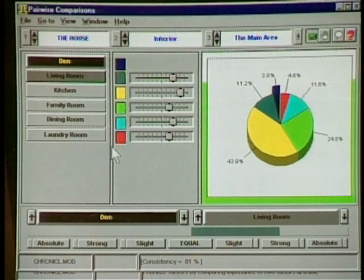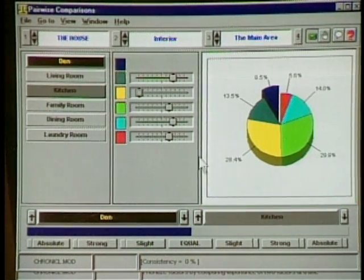All right, and that happens because I move those sliders for each of those areas? Yeah, what you do is you click and drag the sliders. Now watch, if I change this around, you can see the pie chart changes. Okay, so I'm saying, well, the kitchen isn't quite as important. Yeah, what I've just done is I said the den is a lot more important than the kitchen. So I'll move it back over here.